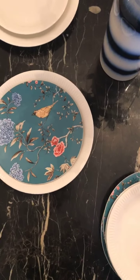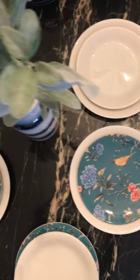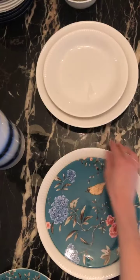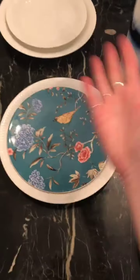So you can see how you could add some intrigue to your table, some design, if you're someone that likes something a little bit more floral. Really beautiful. So again, this is sprig and vine accent plates that also work with profile. And that's all of the product that I had to show you guys today.